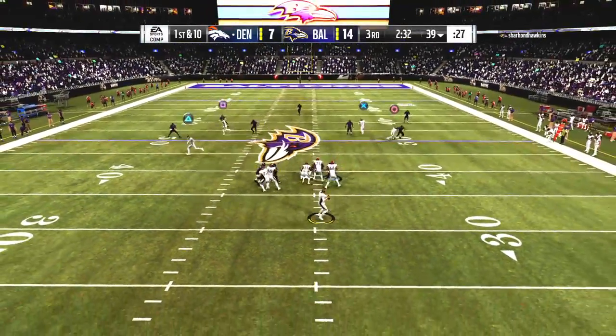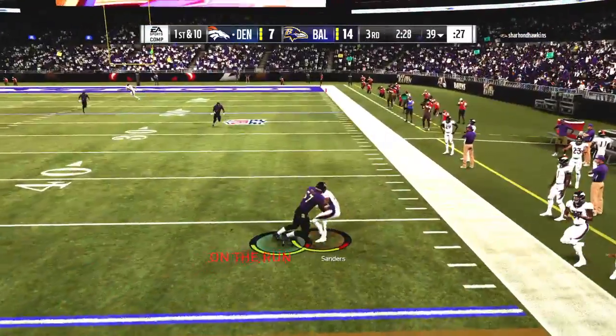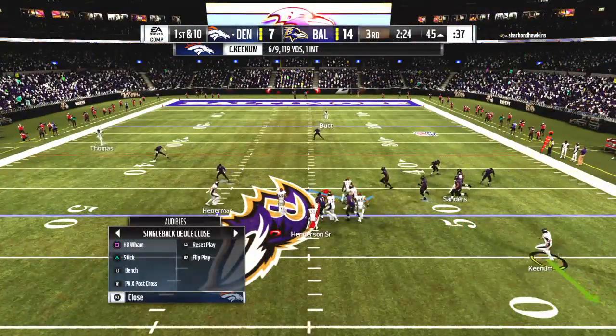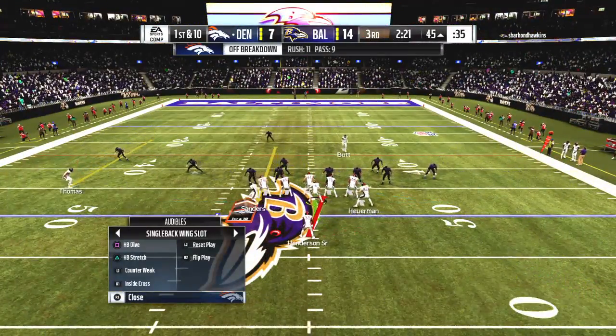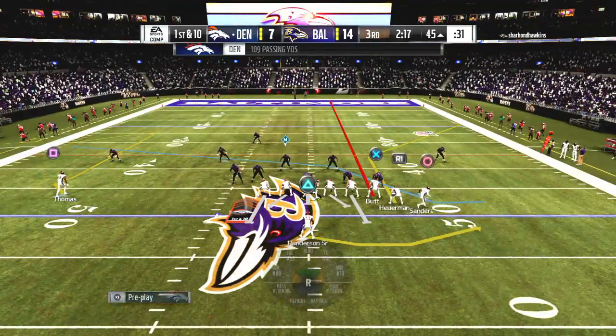Keenum now on first down. Eluding the pressure right. Oh, he's got a man wide open, complete. And he'll be taken down across the 50 at the 45 in enemy territory. Denver has a first down on the 15-yard play.